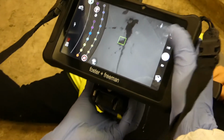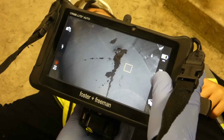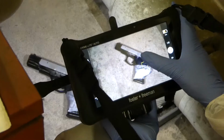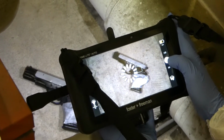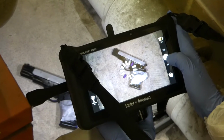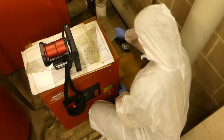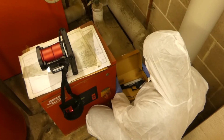Here in the infrared, as we move across the body, we can see blood and GSR evidence, now clear to the investigator. A firearm is also recovered from the scene. The location of the firearm is documented and recovered by the crime scene officer.